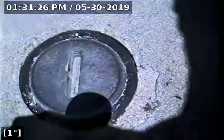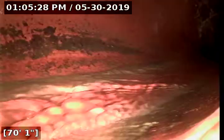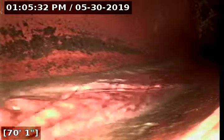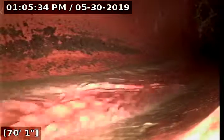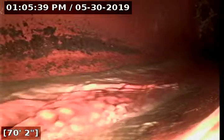In a brief moment, we will be transitioning to the end of the sewer line, as that provides the clearest video. We're about 70 feet into the main sewer line where it ties in with the city sewer. At a depth of 9 feet, I'll be making my way back towards the access point.